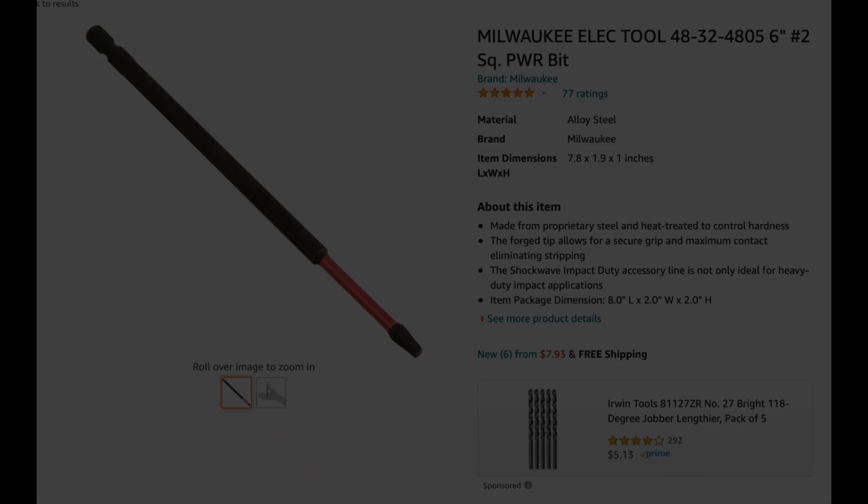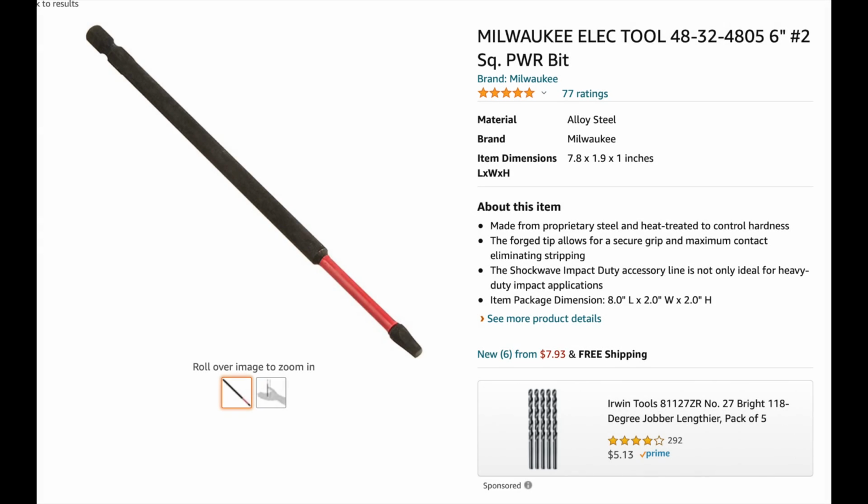I actually found this when I was in Tiffin at Red Bay. The mechanics were using it, and I saw them, and I grabbed it. And he showed me what it was, and then I bought one at the Tiffin store. But you can get them on Amazon. I'll put a link in there for that.